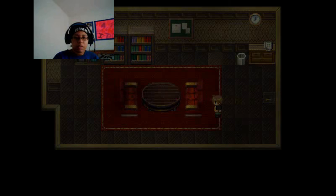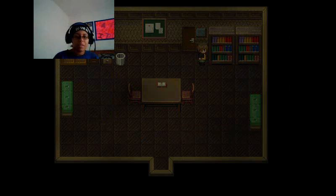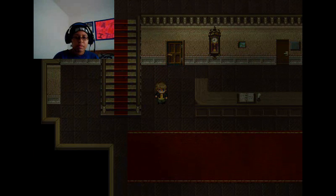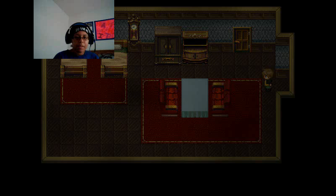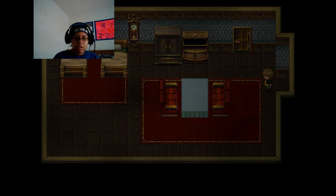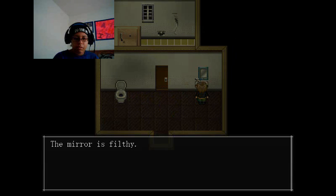Lighter. I don't know what I'm supposed to do with the lighter, but okay. Wait, why the heck do I even have a lighter? Okay, well. Did I miss something in 107, maybe? No, not this. Maybe I missed something here? I don't know.